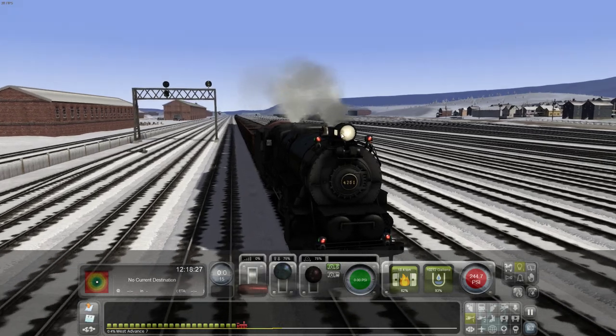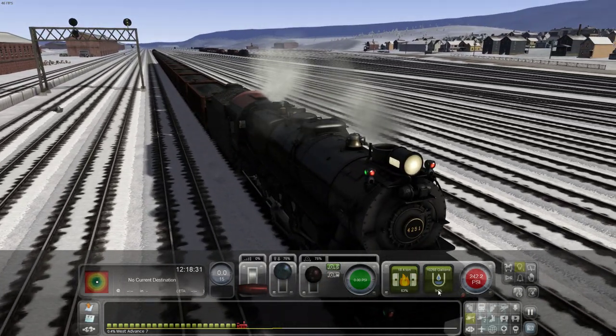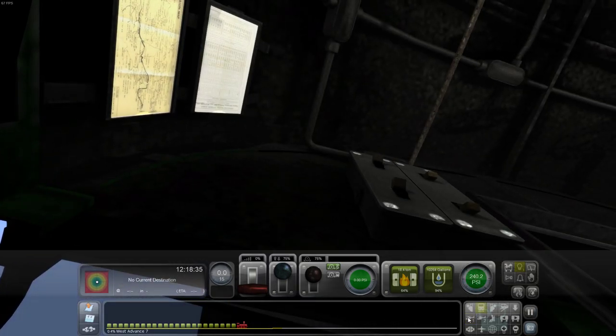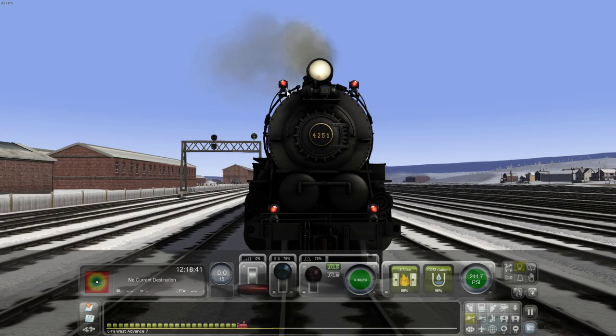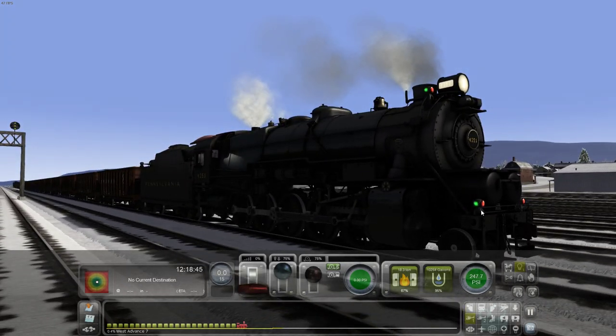This is one of my favorite headlights. I know some of you might like that giant glare. I don't. All right, it's got two separate sets of markers. One down here and one up here. So they do light up, though, which is quite nice.